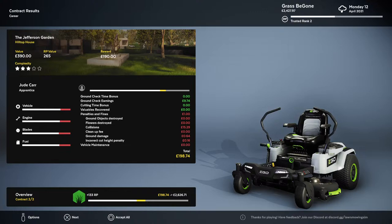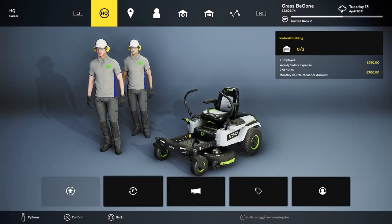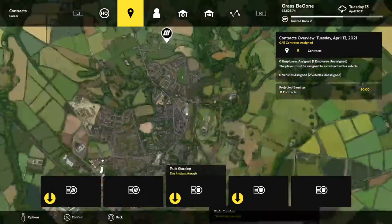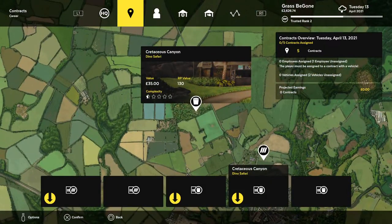Next. And then he got me $198, although he had $15 in collisions. I think I should get penalized. What can I give them, like a raise? Oh, there's the pub garden. Oh, that's the one you gotta do.